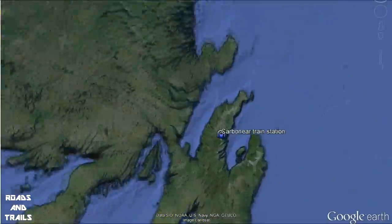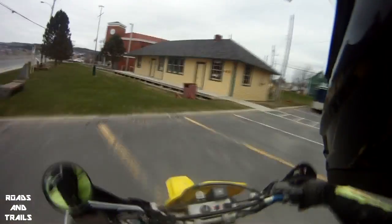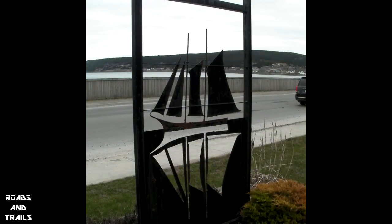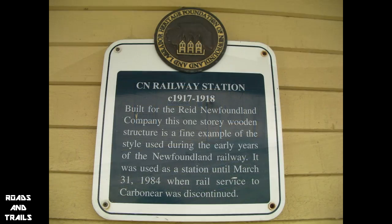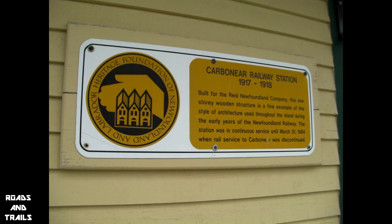Carbonear train station. This is where this whole trip begins, and the whole branch line actually begins from right here, the Carbonear Railway Station. In 1898, the tracks finally reached Carbonear right at this spot. There was a small station here for a number of years, but the present one was built and completed around 1917 or 1918. We're not quite sure.